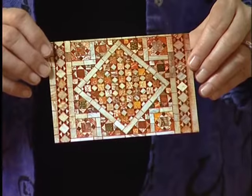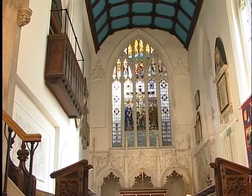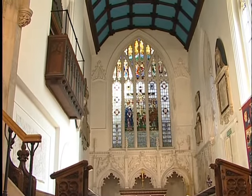Another thing you can do is buy postcards. This is from St. Mark's in Venice. Sometimes the colours aren't very good. I find that if I buy books about the churches or the cathedrals, they very rarely have pictures of the tiles in. Usually it's stained glass window and Gothic arches. So just hunt around. Sometimes you can buy them. Otherwise, take a sketchbook.